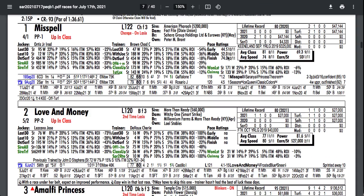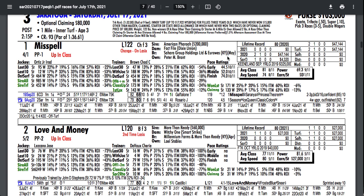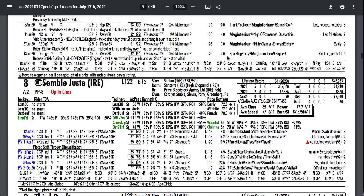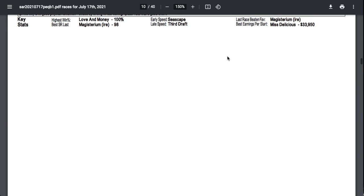Second leg, we went 4 deep, and there's a lot of speed in this race. We went 1, 2, 10, 11. We're looking for the 2 and 11 to be up there on the front end. We're looking for the 2 to control things. We're looking for the 1 and the 10 to get good trips in behind them. 1, 2, 10, 11 to get us out of the second leg of the pick 4.